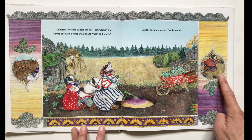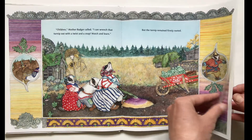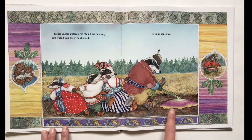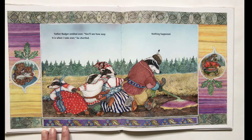And over here comes Father Badger. Father Badger ambled over. "You'll see how easy it is when I take over," he chortled. Nothing happened. Meanwhile, Mama Bear is reading a book to her babies. Who else reads books before bedtime?